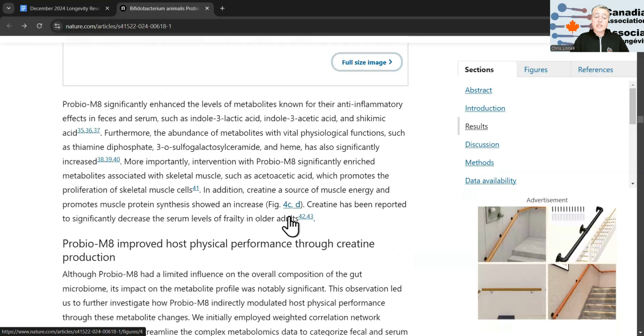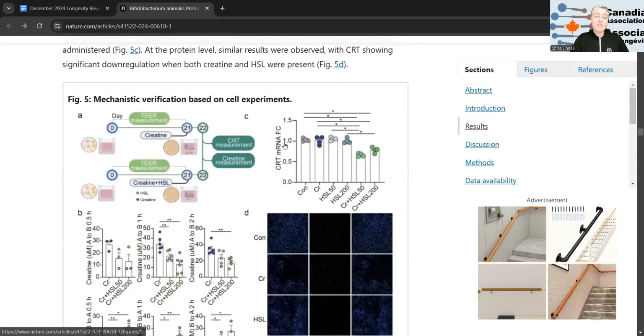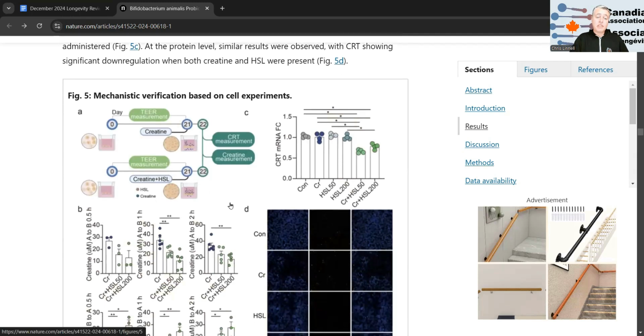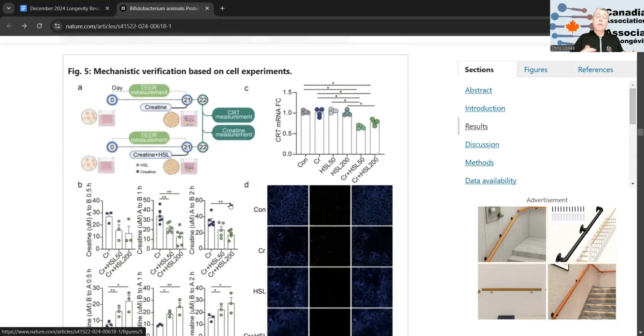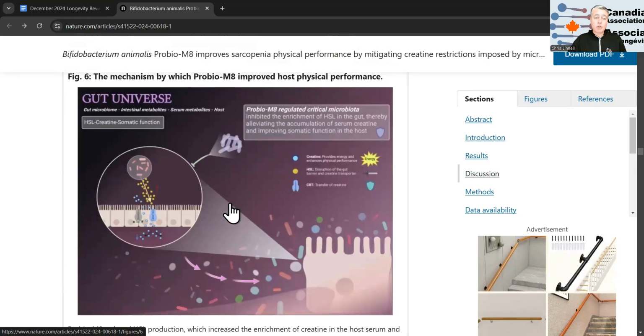Lastly, they looked at this HSL creatine connection via an in vitro model, and basically, in a nutshell, found that PM8 reduces HSL, which allows for a greater uptake of creatine into the body, and that proves to be beneficial for those sarcopenic patients. Now, ending on their little graphical abstract here at the bottom.